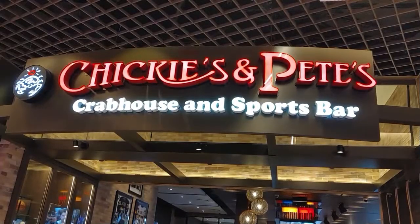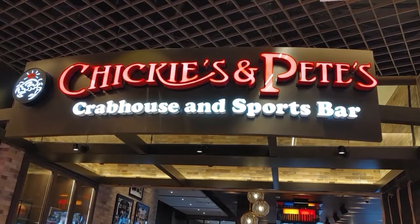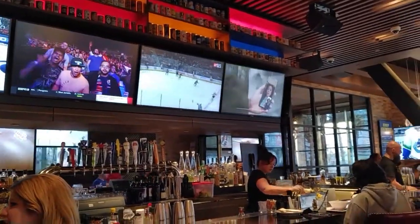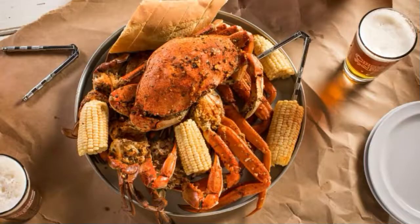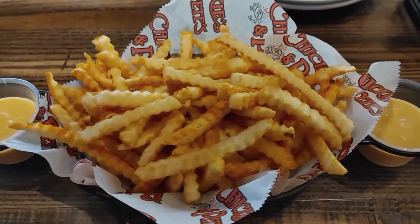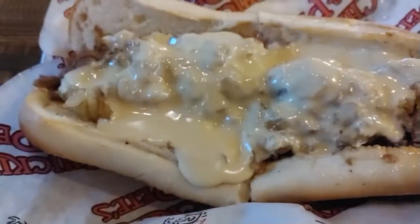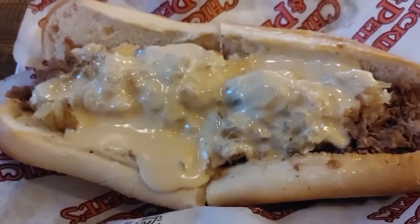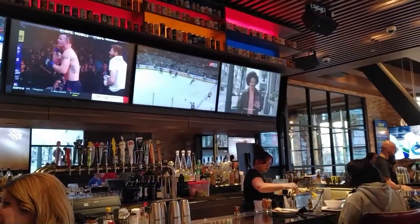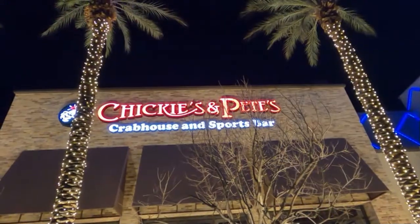All right, up next is Chickies and Pete's, a place that ESPN hails as the number one sports bar in North America. It's a concept that started back in Philadelphia, and they're known for their world famous crab fries and cheese sauce, which I had to get. And I also went with the classic Philly cheesesteak. Both are delicious. Definitely come check this place out. There's loads of TVs to watch the game and tons of beer on tap. Totally cool vibe in here.